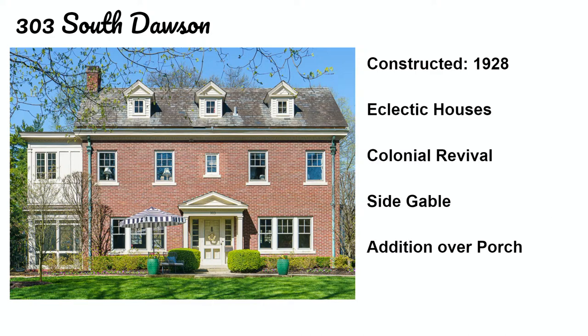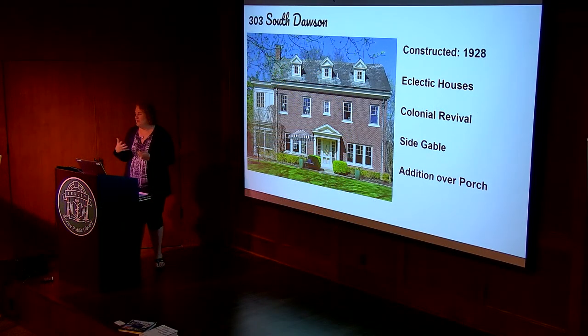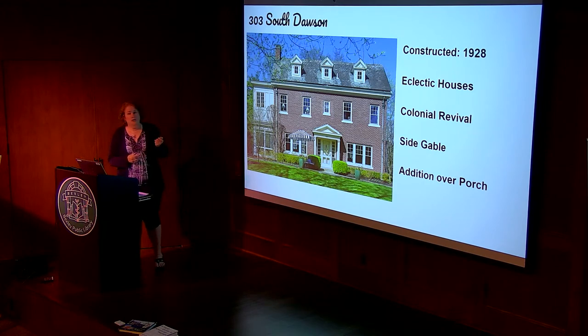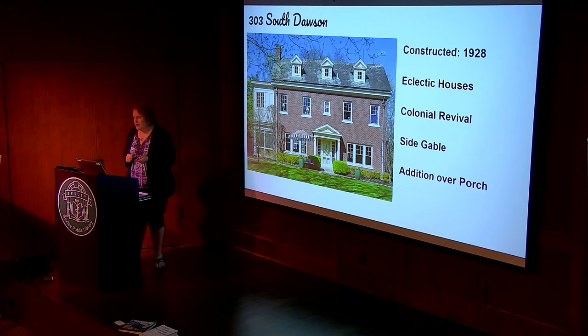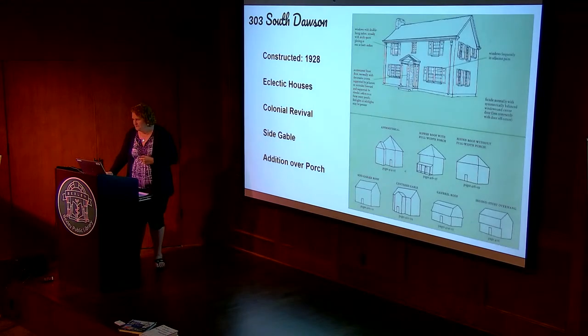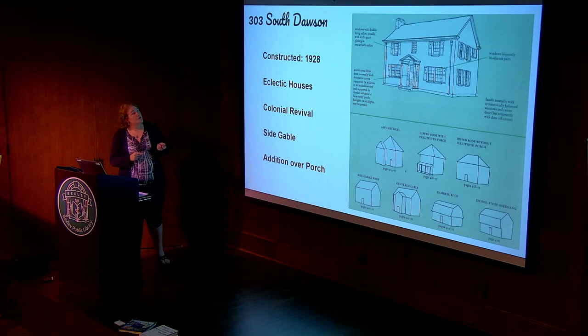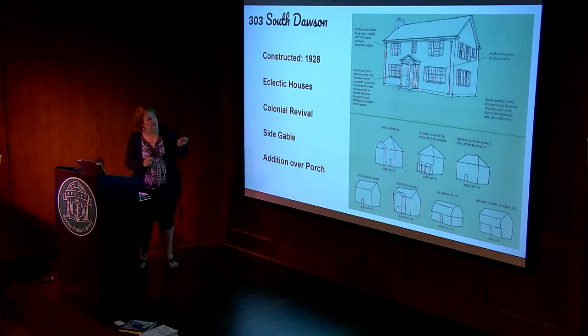So this house is under the overarching category of eclectic houses. It is a colonial revival based on the date that it was built. It has a side gable, meaning the triangular piece faces to the side, not to the front. And the homeowner put an addition over the porch here in 2017. Here you can see some major attributes of a colonial revival house.